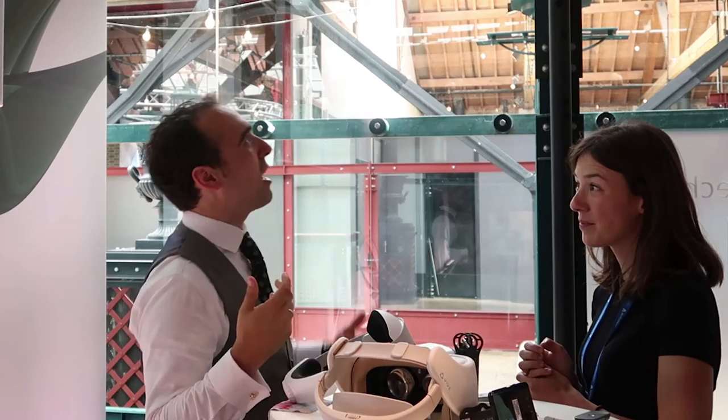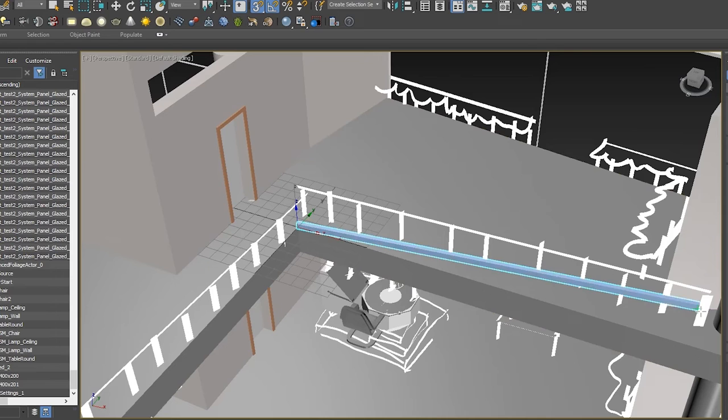Oh, wait, that's a really weird condition. I don't think we should be doing that. Sketch, sketch, sketch, let's change it, bring it back into Revit. Here's the more precise version.